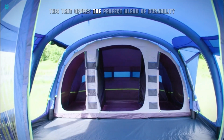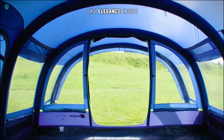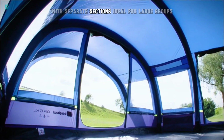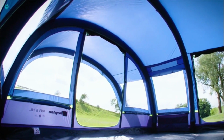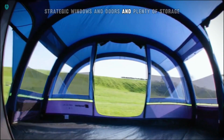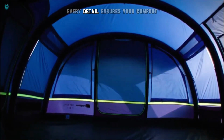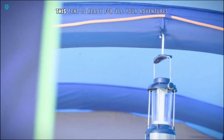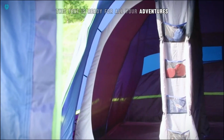This tent offers the perfect blend of durability and elegance. Inside, you'll enjoy a spacious living area with separate sections ideal for large groups. With its smart ventilation system, strategic windows and doors, and plenty of storage, every detail ensures your comfort. Built to withstand any weather, this tent is ready for all your adventures.